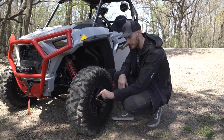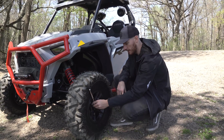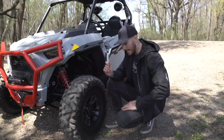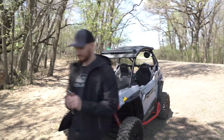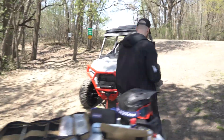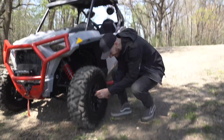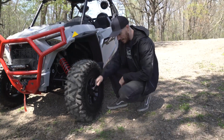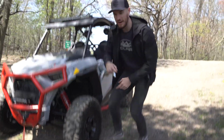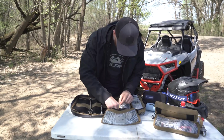I would actually use a deep one because you kind of run out of space in here, but you get all the way around almost. 19mm, work on your vehicle. Actually, deep 19. You never get this lucky when you need it on the trail. Boom, now I can actually wrench on this thing right here. Very helpful to have.